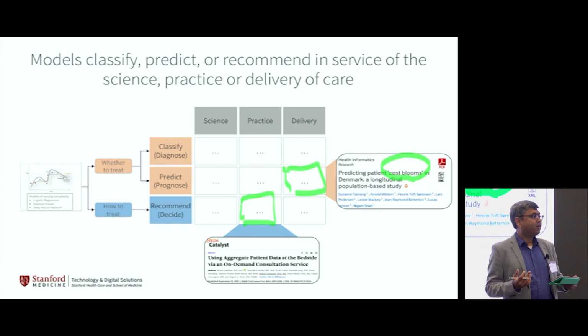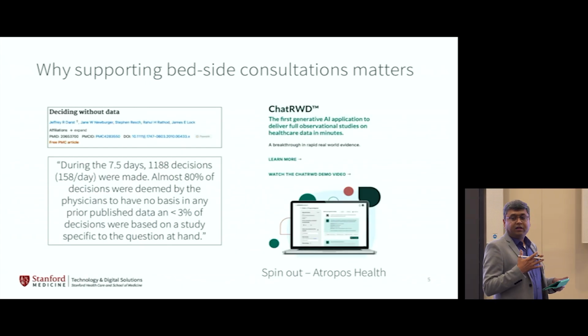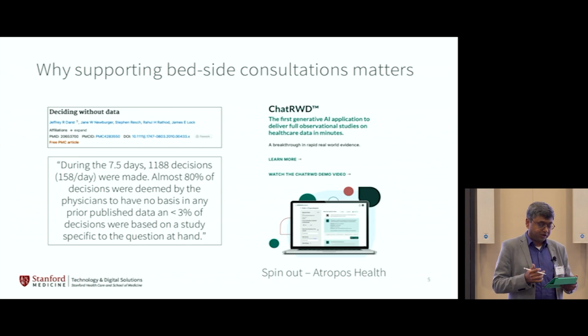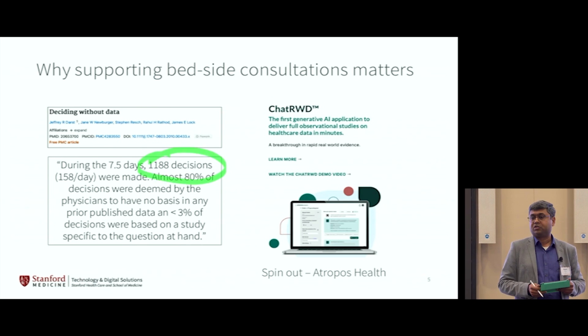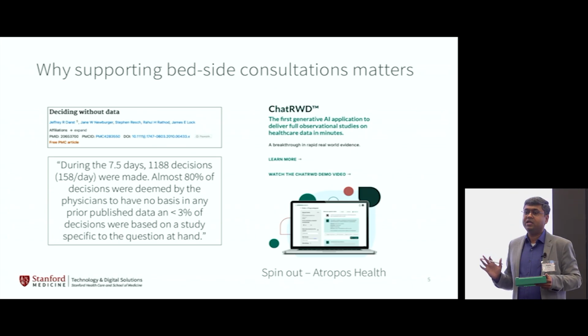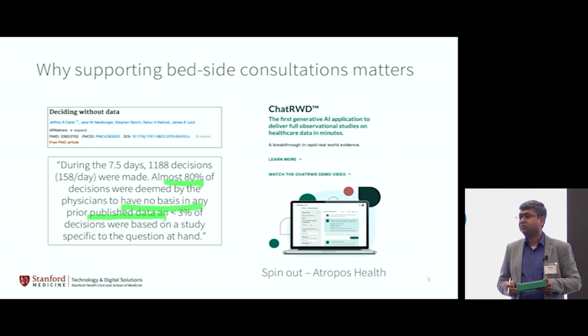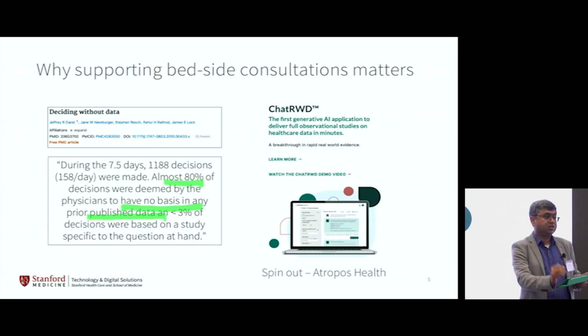So why does all of this matter? Let's dive into this particular one. Here's a study on the left that a few clinicians did. I was not involved with that. And over a little over a week, they tracked about 1,200 decisions. And then they went back and said, of the decisions we made, how many had any evidence? 80% had no evidence in any prior published data. And less than 3% had a study specific to the situation at hand.